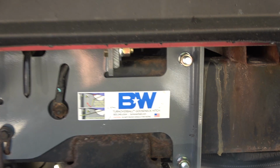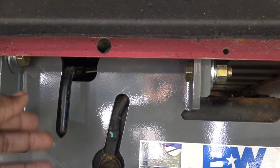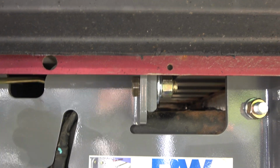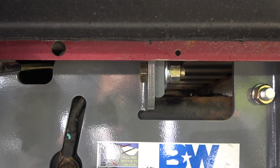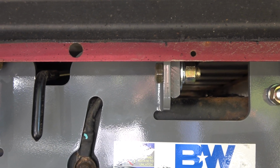And then down here, got that BMW bed, baby. And then right here, to unloose that ball, you pull it, move that to the side, and then pull the ball up. And then, bam, pull it back, and then it's spring loaded to lock your right bike.